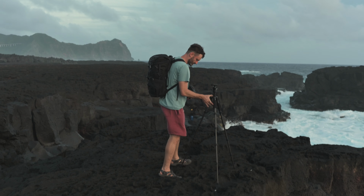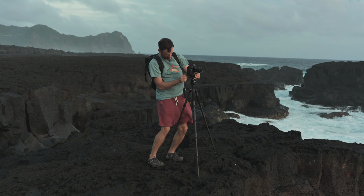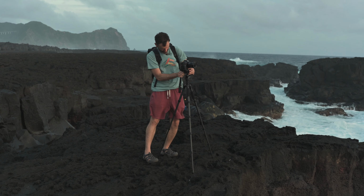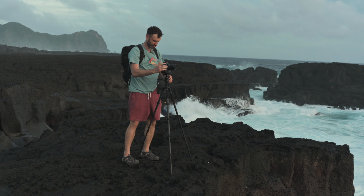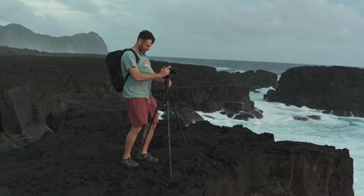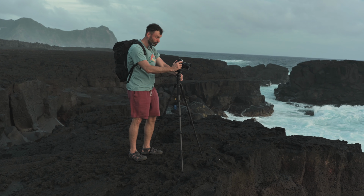I found this cool little rock formation here that I like. And I just thought it would be fun to try to shoot this. Now, everything's gonna get covered in sea spray, which is annoying. All right, and I'm just gonna start shooting. Oh man, it does look really cool with this stormy sky.